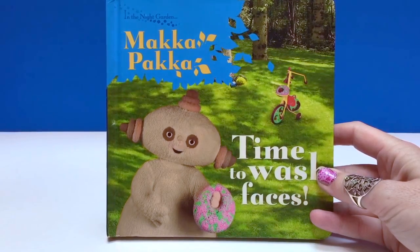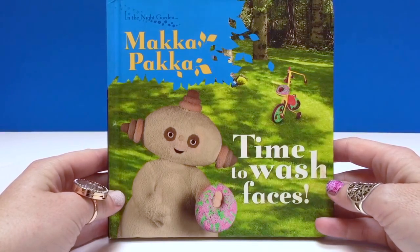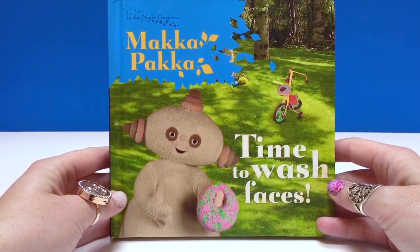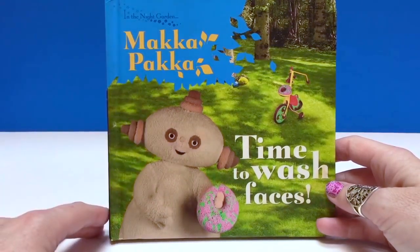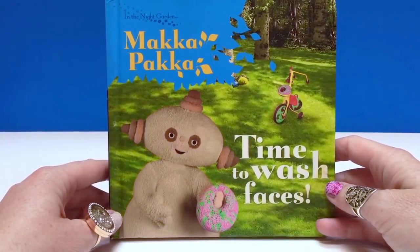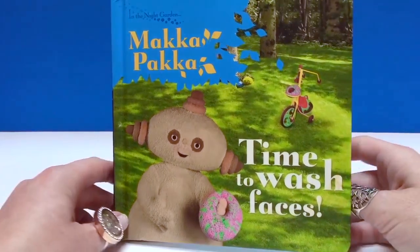Hello, and welcome to Tiny Treasures. Today, we're going to read In the Night Garden, Makka Pakka, Time to Wash Faces. Hello, Makka Pakka. And he has a sponge and his Og Pog.